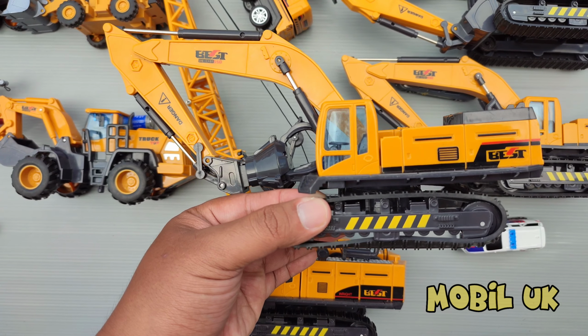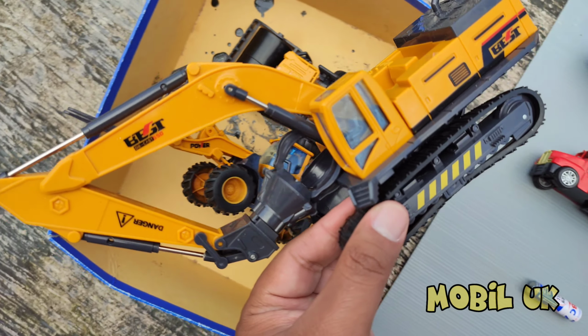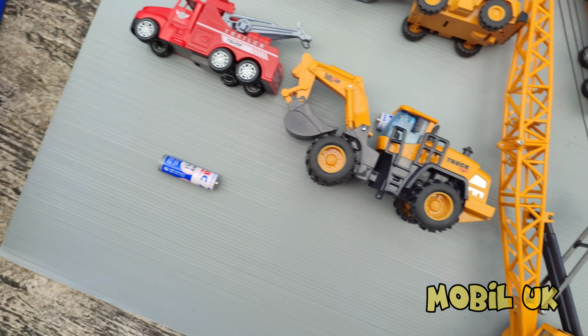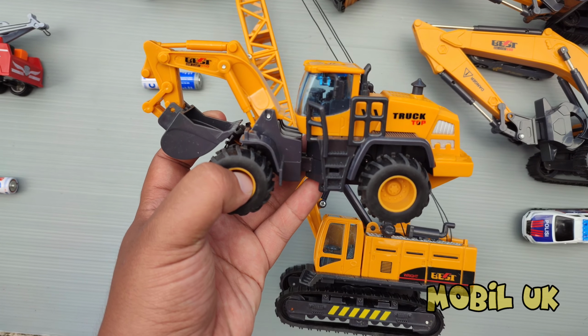This is a grab bucket. Wow, excavator grab bucket. Haha, we keep it here, guys. And then, wadidaw, look at this, my bro, my sis. What is this?